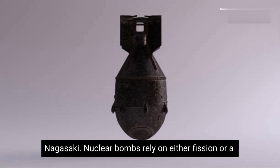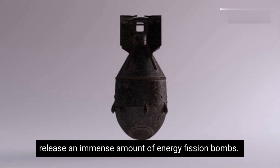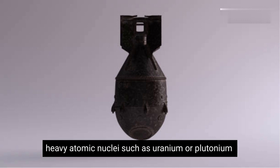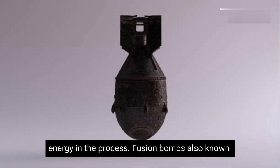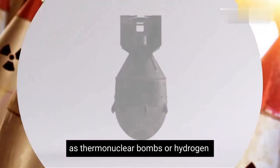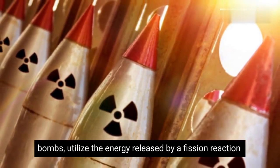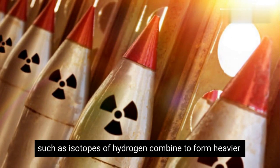Nuclear bombs rely on either fission or a combination of fission and fusion reactions to release an immense amount of energy. Fission bombs, also known as atomic bombs, work by splitting heavy atomic nuclei, such as uranium or plutonium, into smaller fragments, releasing a significant amount of energy in the process. Fusion bombs, also known as thermonuclear bombs or hydrogen bombs, utilize the energy released by a fission reaction to trigger a fusion reaction, where light atomic nuclei, such as isotopes of hydrogen, combine to form heavier nuclei.